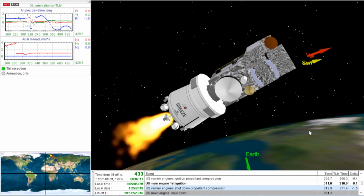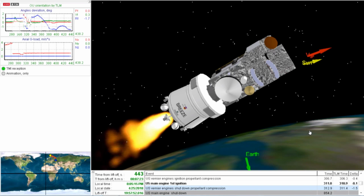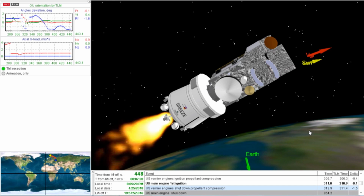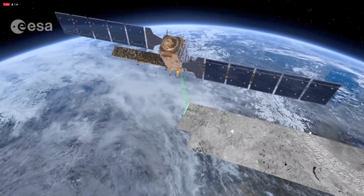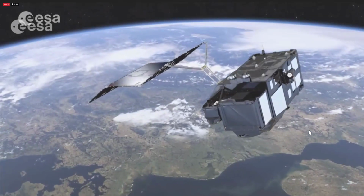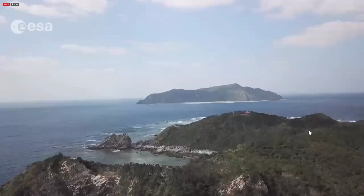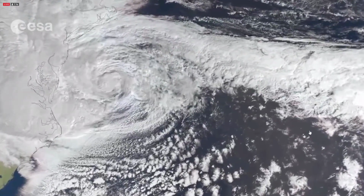The Sentinel-3 satellites are a key component in the Sentinel constellation, which of course as a whole provides vital services to the Copernicus program. We're going to take a look now at the kind of services that the Sentinels provide. With more than half its satellites now launched, the Sentinel constellation is providing a wealth of data on land use, the marine environment, the atmosphere, security, emergencies and climate change.